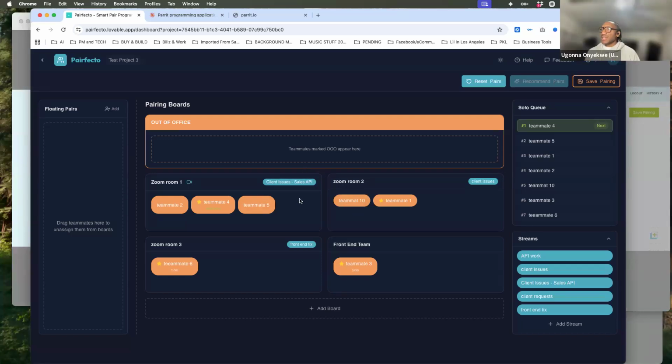So yeah, that is in essence what this application does. It's something that software development teams can use, or anyone who does any kind of pairing from a team perspective. At the end of the day, the goals are fair pairing distribution. Users want to be able to pair with different teammates and maximize knowledge sharing, and then context continuity and minimal daily overhead. So those are the goals.